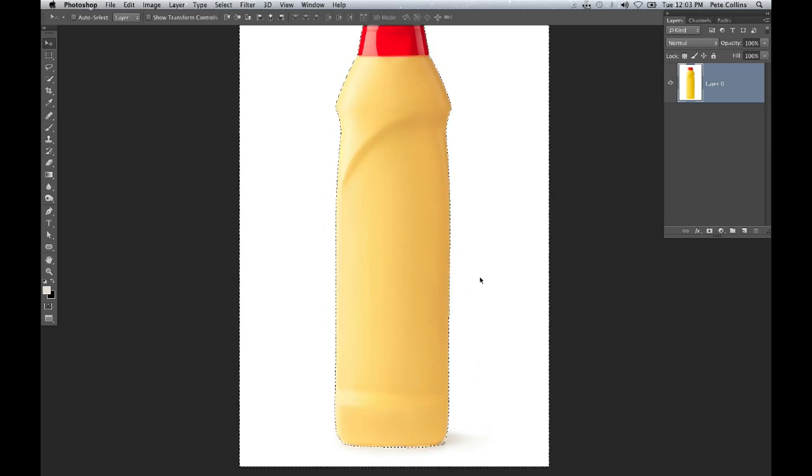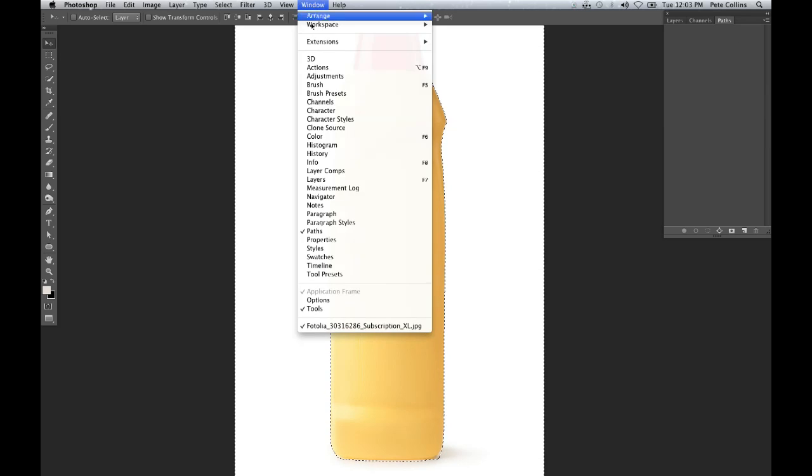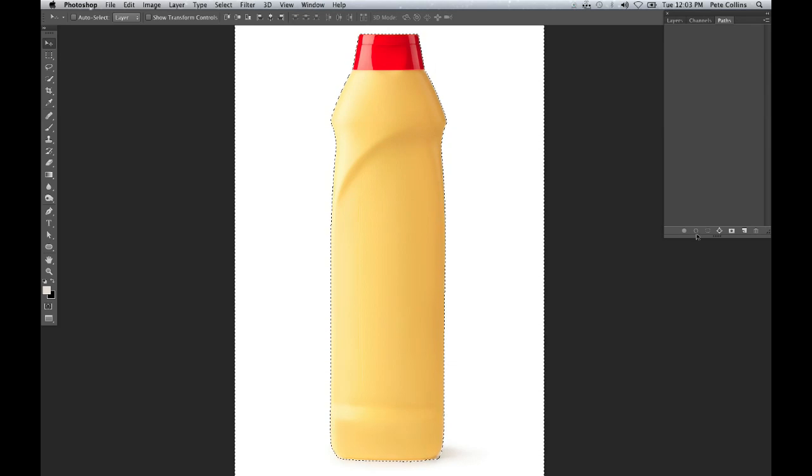Make my life easier. I'm going to come over to my Paths panel here. If you don't have it up, you just come over to Window and find Paths and click on it. And down here at the bottom, we have these different icons. And a lot of them are grayed out, but this fourth one, basically right in the middle, if I click on it, it says make a work path from this selection. Now, a lot of y'all may not know that you can do that. Any selection you have, if you go over to your paths and hit that button, you can turn any selection into a work path. And you go, well, why would I want to do that?